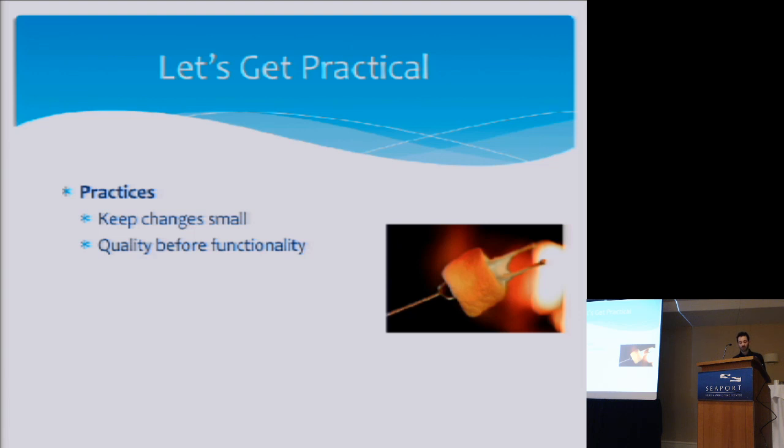Quality before functionality. What do I mean by this? I mean, if a new feature is written, don't be tempted to rush it live if it degrades whatever quality metric is important for your system. The beauty, the usability, the resilience, the availability, whatever, just because the functionality is ready. No, it's not ready.